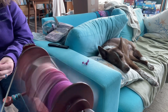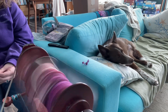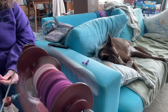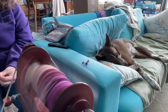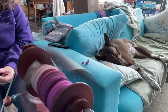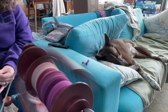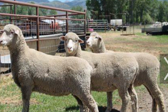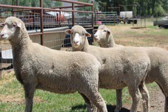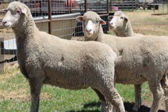Targhee sheep are from the United States, and they were created in the early 20th century by the USDA's Agricultural Research Service. Their ancestors are Lincoln, Rambouillet, and Corriedale sheep. They are a medium to large breed of sheep. They're good for both meat and wool production, although I'm partial to their wool personally.